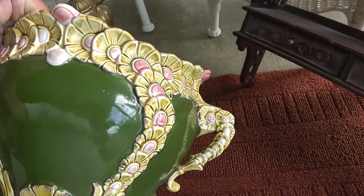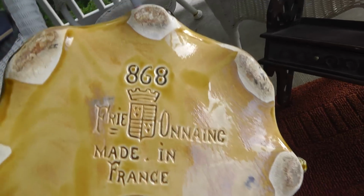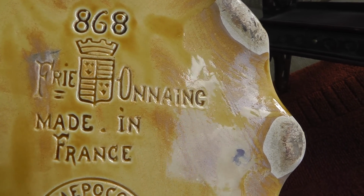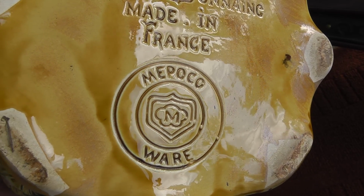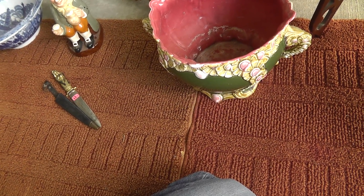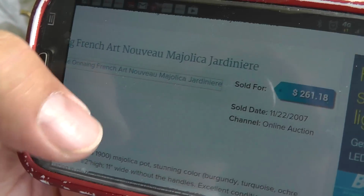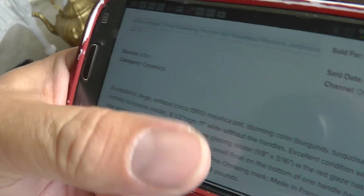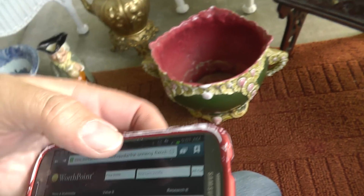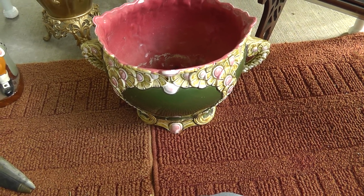Check out this piece. Didn't know what it was when I first saw it, and it looked old, but wasn't sure. Marked on the bottom, "Free, Awning, made in France, Mepco ware." So I went on to Worth Point, did some searching, and, where is it? See if I can get that. Well, anyway, a similar one sold for $261.